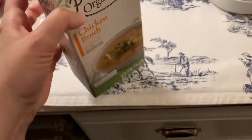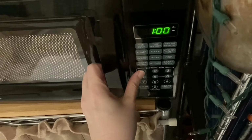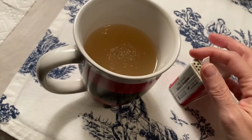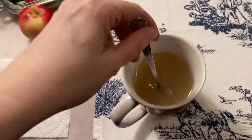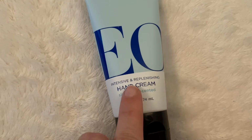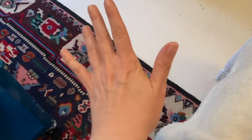Let's have some chicken broth. Best by date was February, but I think it's still good. I just heat this up and have it in the microwave. Add a little pepper. I almost bought this pepper mill from the thrift store the other day, but it looked a little funky, so I didn't get it. Fresh spoon. Give this a good stir. Let's taste this. Oh, that is good. And I did use this food pantry hand cream I got a few trips ago to hydrate my hands.